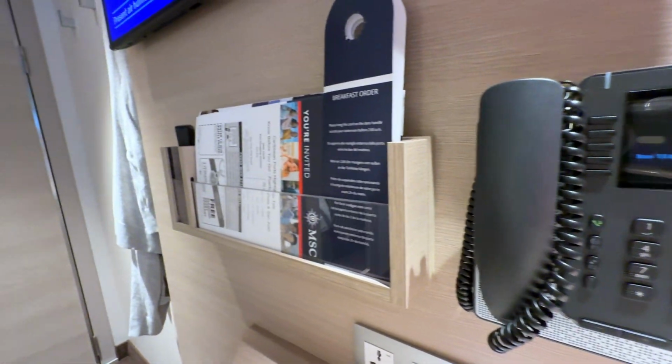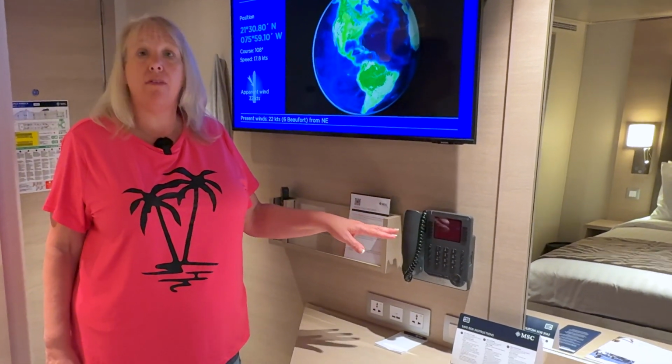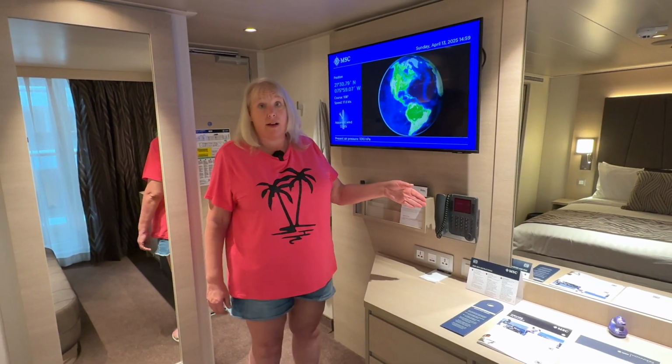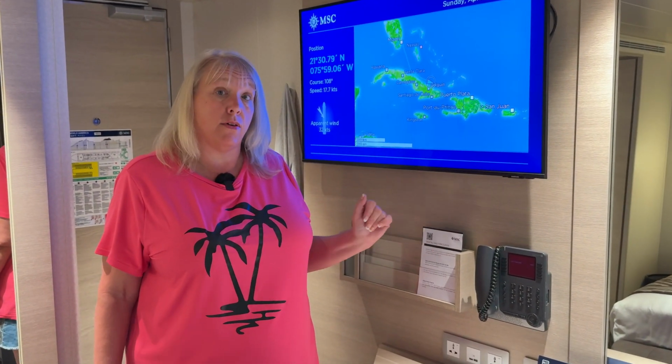And we have your telephone and the menu's already in there, so if you need to call guest services, if you need to call the spa, whatever, the numbers are there. All you have to do is push the button to call them. They also offer room service, and you can use your app to order that, or you can use the phone.